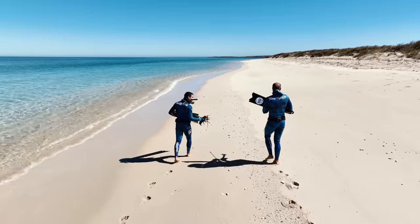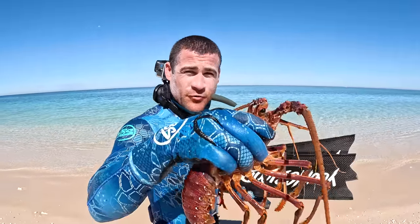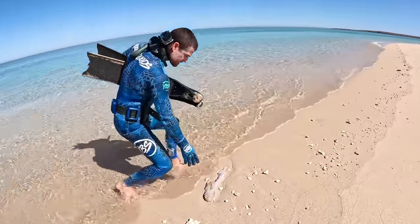Crazy first swim. We started off in the shallows and worked our way across this rock bar in the surf. I grabbed this red rock lobster. It's not the giant lobster that we're after, but my mum absolutely loves these, so this one's coming back for her.